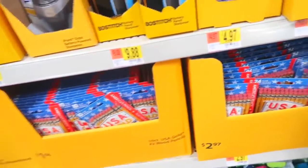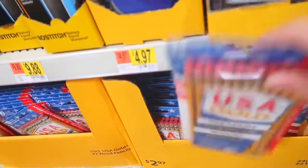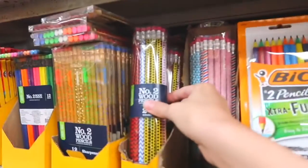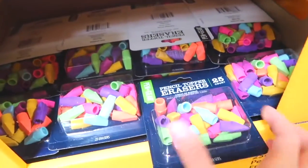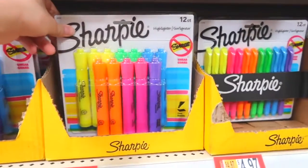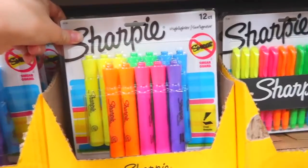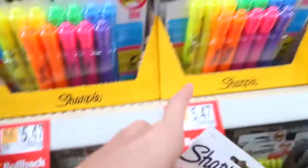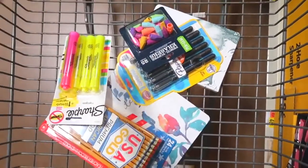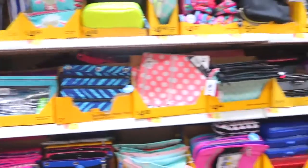Can you believe that there's so many different packs of pencils and they're just pencils? I always get the sharpened ones. Oh, and then they have colored ones. I love these erasers. They're so pretty. I'm gonna get them to go with my pencils. Look at these. They're so pretty. Wait, these aren't highlighters? Highlighters! I thought these were the highlighters and I was like, there's so many colors. Pens and pencils, check. Now for pencil pouches.